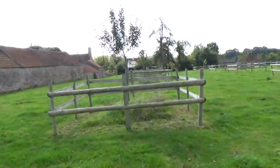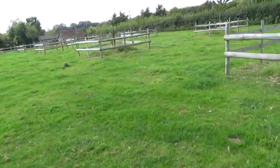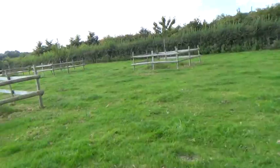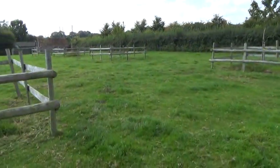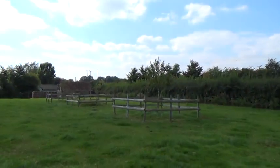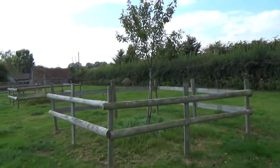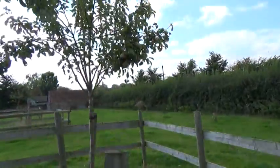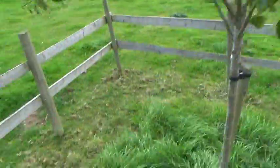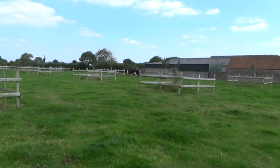I can graze cattle around here, not lose a field, and at the same time get a crop of fruit. So it's a bonus for me, because it's almost a dual purpose field, because I get a crop of fruit, be it pears or apples or plums, and then I also get a chance to graze some cattle around it. And of course these fences will come down when the trees are a bit bigger. Not there yet, but anyway, I'm just going to finish by having another pear, I think. So there we go, that's the orchard for this year. Cheers.